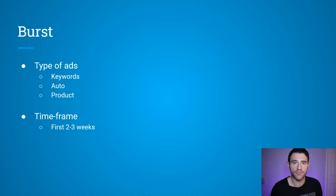In terms of a time frame, what I like to do is set sort of 2 to 3 weeks for the burst section. So if I had unlimited money, I would keep it going for longer. But generally, the sales here are not going to be profitable. And so what I like to do is put a bit of a time frame on how long I'm willing to run unprofitable ads for. And so for me, the first sort of 2 to 3 weeks is about right.